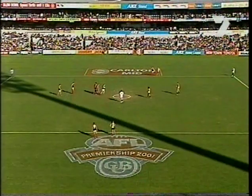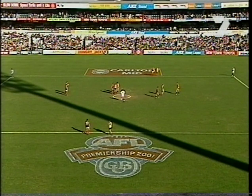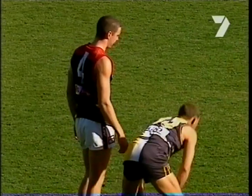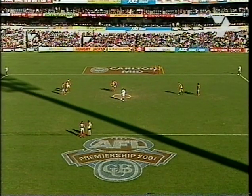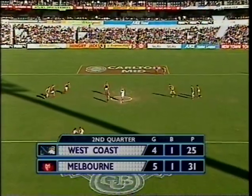Back to you, Hutto. Thanks, Adrian. So the second quarter about to get underway. It will be fascinating to watch what happens with David Neitz and indeed Farmer and Wirrapunda, who's his man at the moment. Gurgic has had a bit of a trim. He's watching Phil Matera, who kicked an exciting goal in the opening term. Second quarter from Subiaco. And it's Gardner and White renewing the battle.